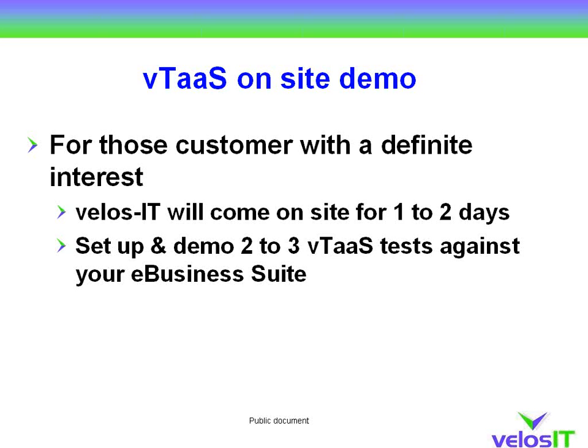So what we're doing now is we're initially charging for this on-site demonstration, which would be a cost of £1,200 for the 2 days, plus expenses of £600. However, if you then go ahead and buy vTaaS, we then deduct that off your first year cost. And the general comments we've had from customers that we've talked to about this is that they see that as a very fair and reasonable approach.